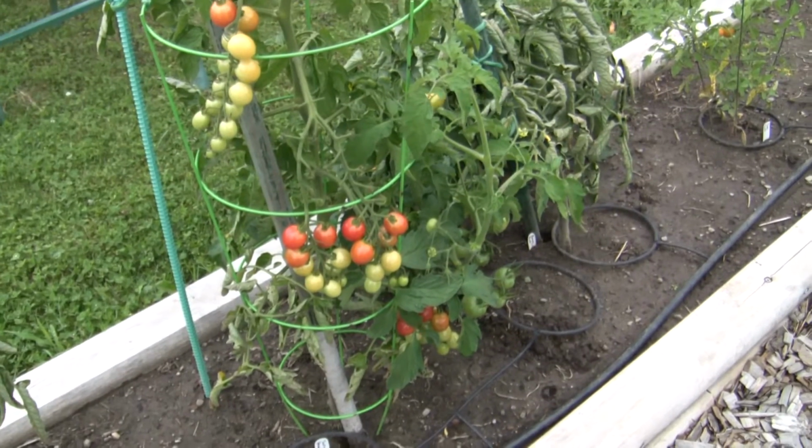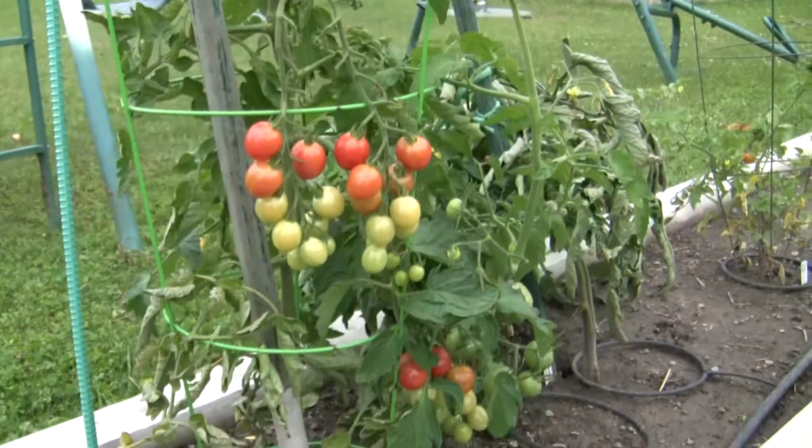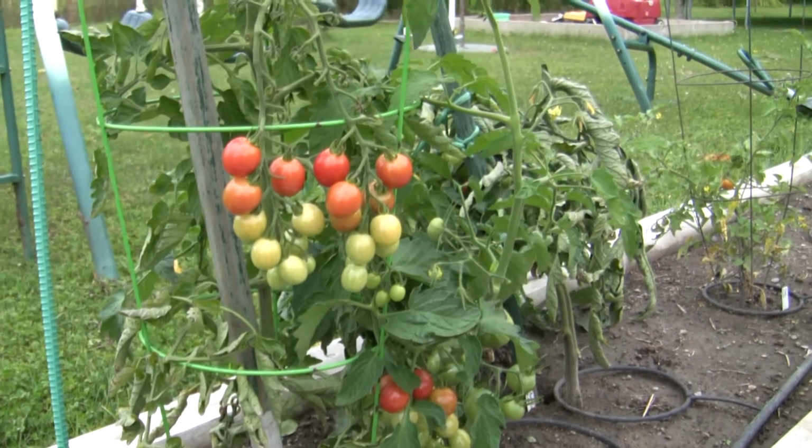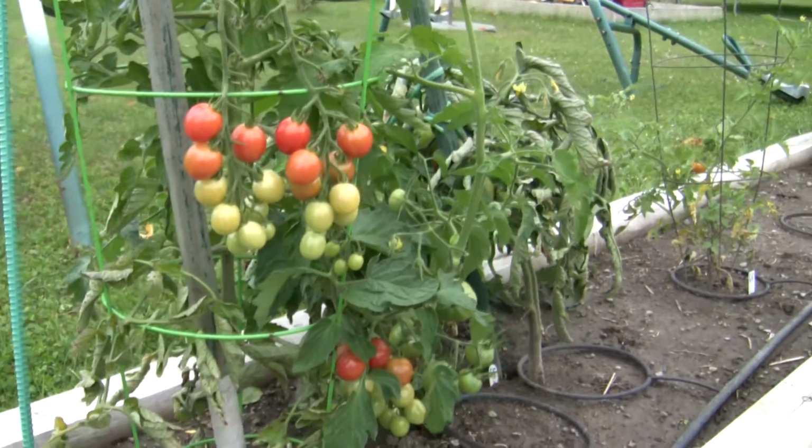Sun Peach over here. Not too tasty this year either, but that could be a function of not enough heat this year. They have been good for me in the past. They're kind of a pinkish red color, and I like them quite a lot.